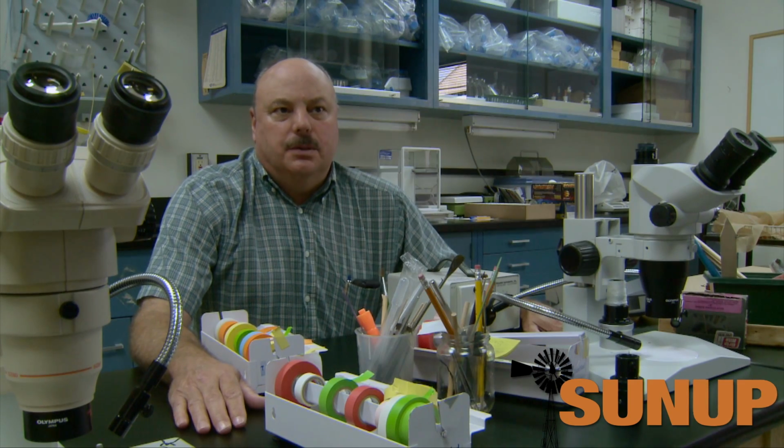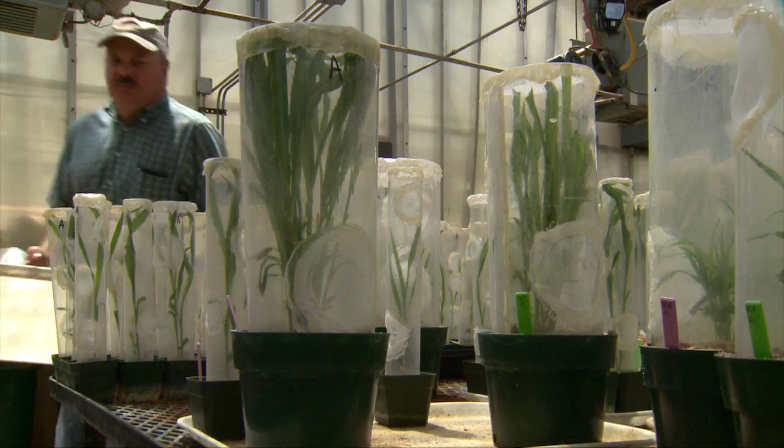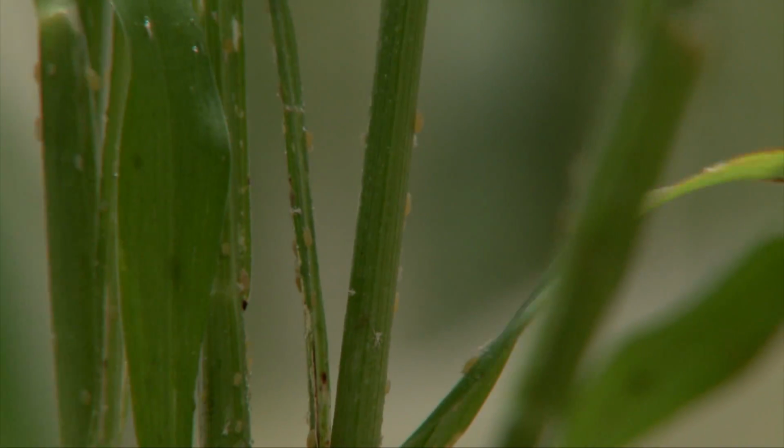Scott Armstrong is a research entomologist with the USDA's Agricultural Research Service based in Stillwater. For years, he has investigated sorghum resistance to green bugs. Now his work is shifting to sugarcane aphids.